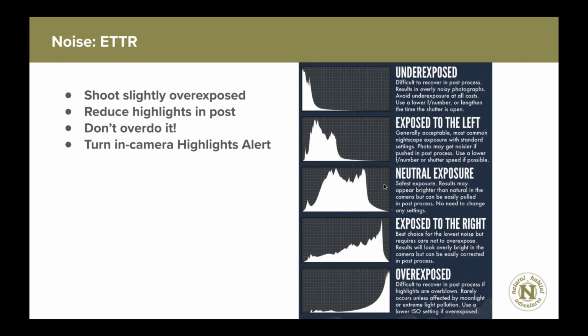Don't overexpose so much that you end up losing your highlights. Just overexpose enough to have most of the data, most of the pixels on your histogram towards the right hand side. Right? Not clipped and lost in an overexposed fashion like here, but something like this, a little right of neutral.